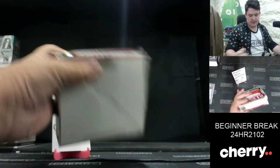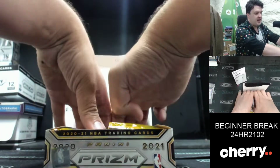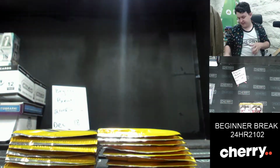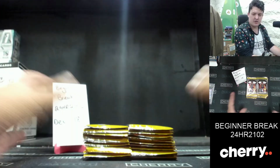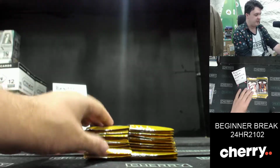This is a box of 2021 Prism Retail, and we're going to go through all the different types of cards you can expect in a break. At Cherry, your hits, rookies, variants, and inserts all ship free, whereas the base cards can ship for you if you like for a $7 fee.